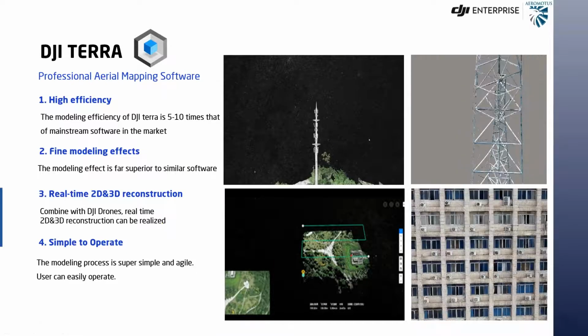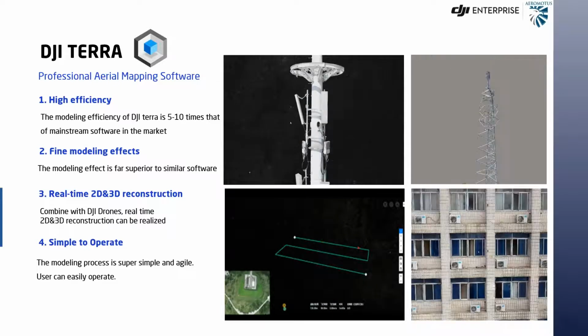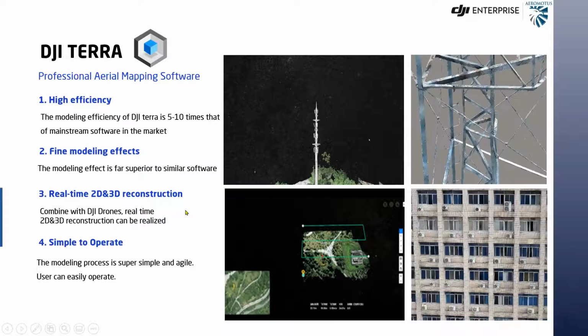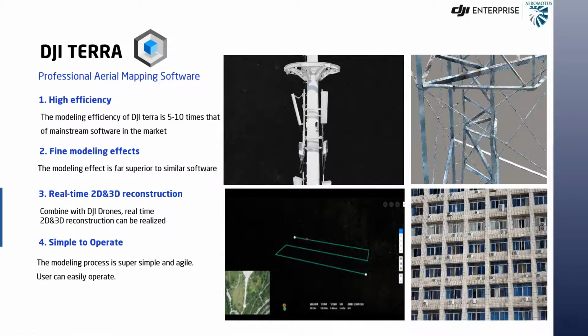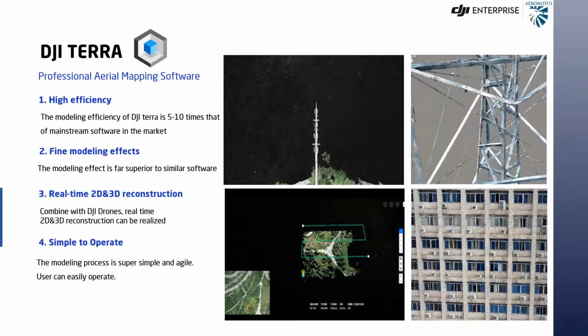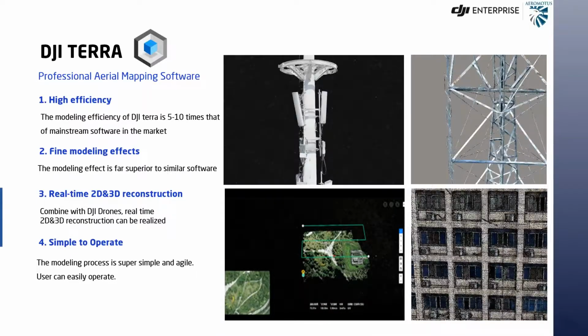On modeling efficiency compared to other platforms in the industry, DJI Terra is 5 to 10 times more efficient than the mainstream software. Efficiency is far superior in terms of the quality of 3D models, and it's much simpler and more agile.